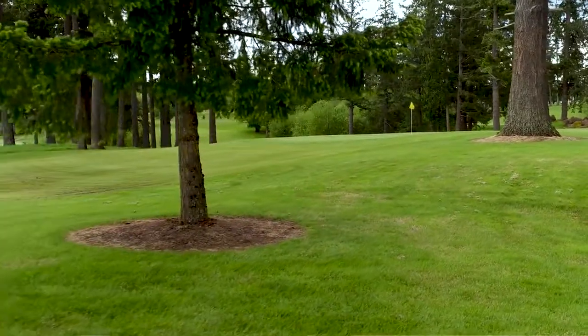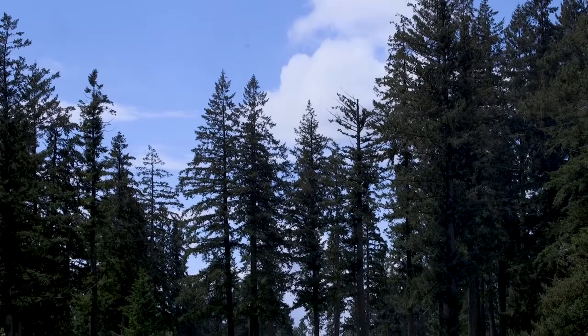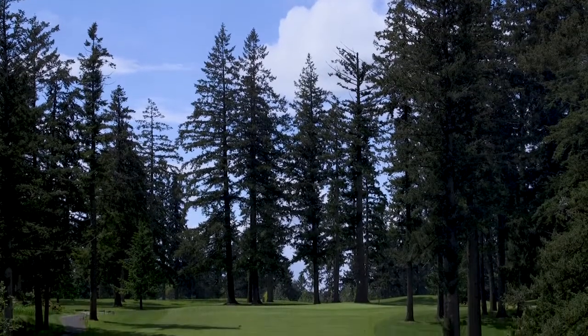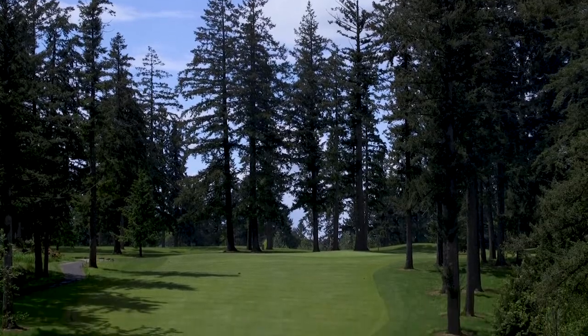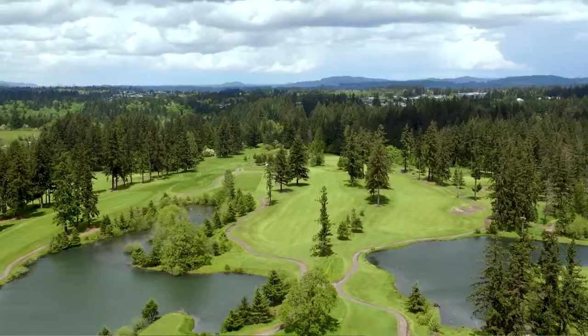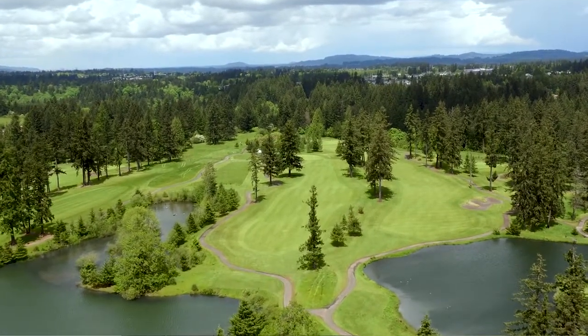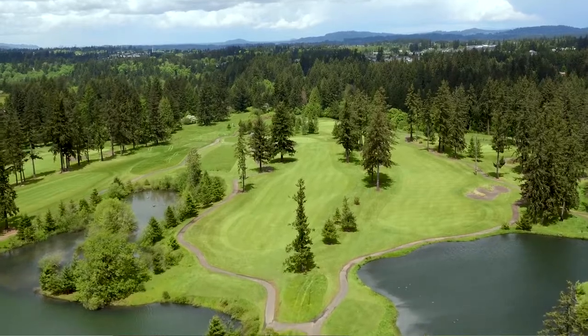Absolutely. You get up here out of the city a little bit, and it's nice and quiet, and you get to see the animals out on the course in the mornings and just enjoy it. There's nothing more beautiful than coming to work at a place like this at 4 o'clock in the morning with the birds coming up and the sun starting to come up, and it kind of makes your day.